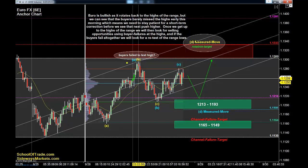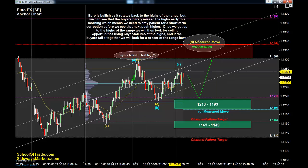Now we're just waiting here to see: are they going to just run right to that high, and then we can look for the sell off the high? Or what I think is likely to happen is the sellers in the market are going to see this as weakness, so we're going to wait for a correction here and then look for the buy after that correction. So we're definitely still bullish right now, in my opinion. We haven't finished the job all the way up to the high.